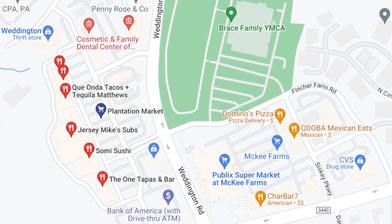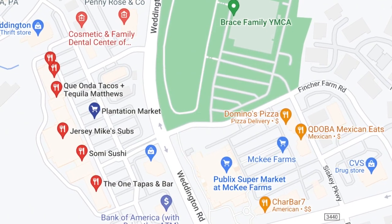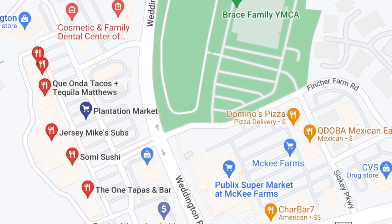Another thing we love about Willowmere is the location. You're really close, walking distance actually, to 2 different grocery stores. You have a giant brand new Publix, and you also have a smaller Harris Teeter over there. There's a couple restaurants, a cute little place to sit outside and have ice cream. You're really close to the Y.